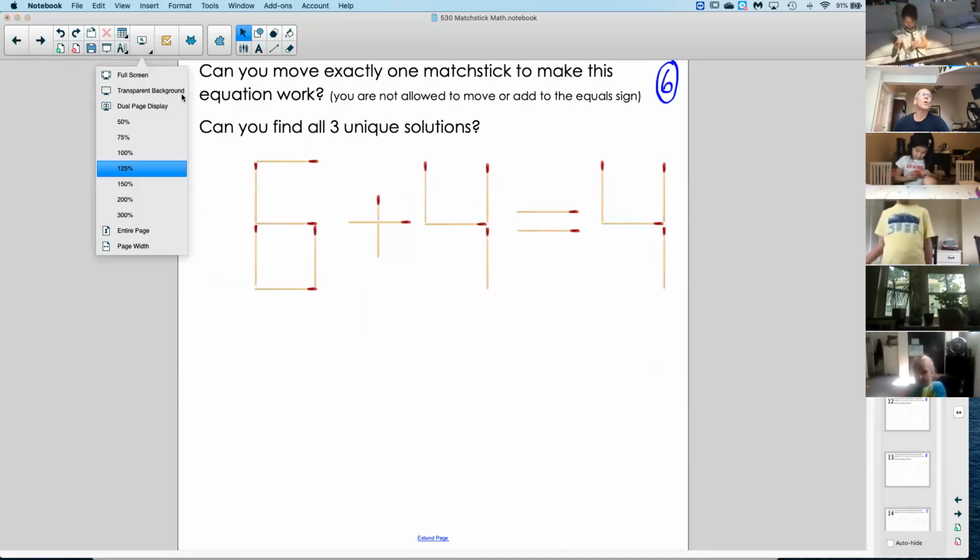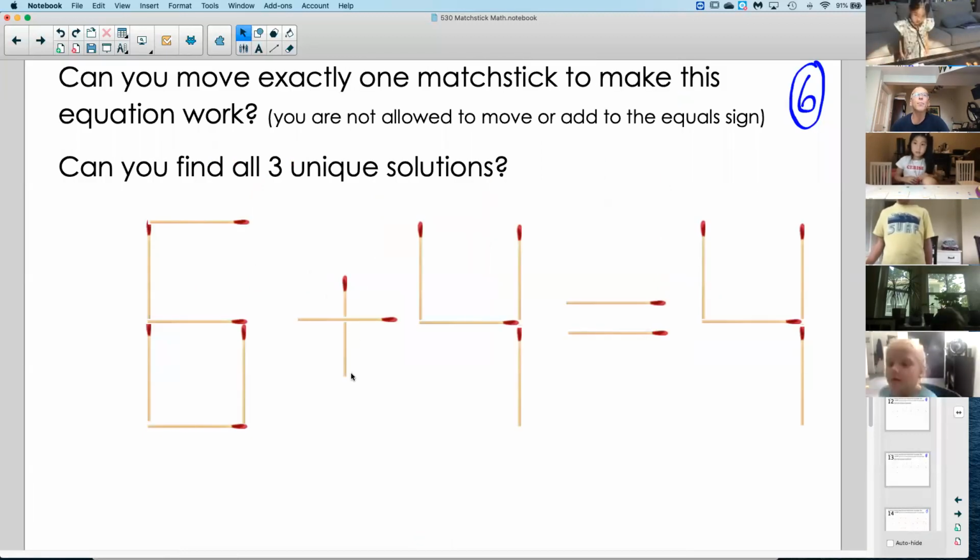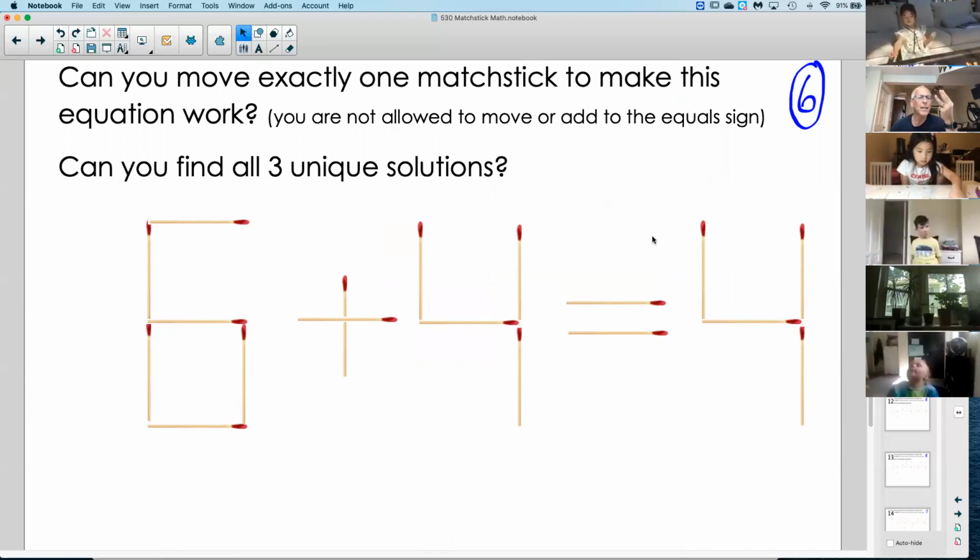So the one that we're looking at right now, I want everybody looking at 6 plus 4 equals 4. Now, there are exactly 3 different solutions. Is it Charlotte that you have the solution or is it Gabby? I have the solution. Charlotte, okay. So Charlotte, you're gonna give us your solution, then I'm gonna teach you something else, and then we're gonna find the other 2 solutions. Are you guys ready? Go for it, Charlotte.